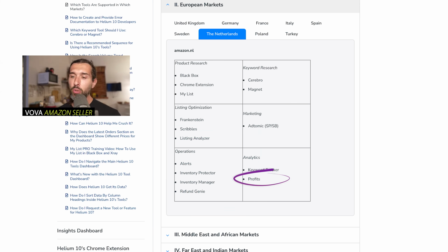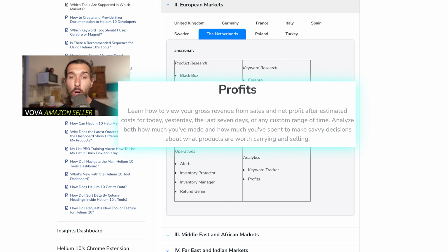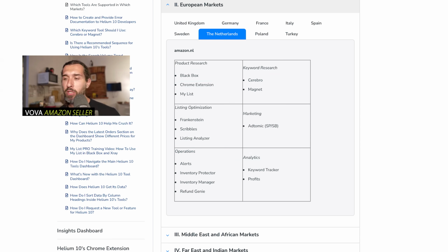And Profits is a tool for profit analytics for Amazon sellers, and basically it's going to show you your bottom line profit. So you're going to input the price of the product that you're selling, like cost of goods basically, and based on the sales on Amazon, based on all the refunds that you're getting and all the Amazon fees, everything, you're going to have finalized profits within Helium 10 Profits. So you can see actually if you're profiting on Amazon or not.